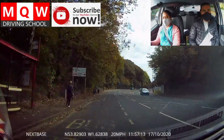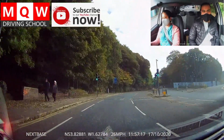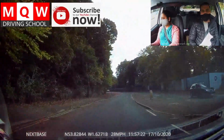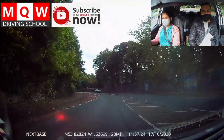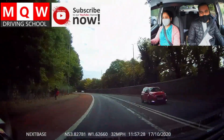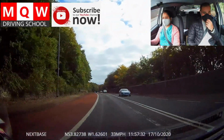You will see the bus lane here. That bus lane is 24/7. So the main thing about here is you do not drive on the bus lane at any time. When driving on this 40-mile road, if the road is empty and clear, make sure to drive at an appropriate speed. Don't need to drive slow here if everything is clear.